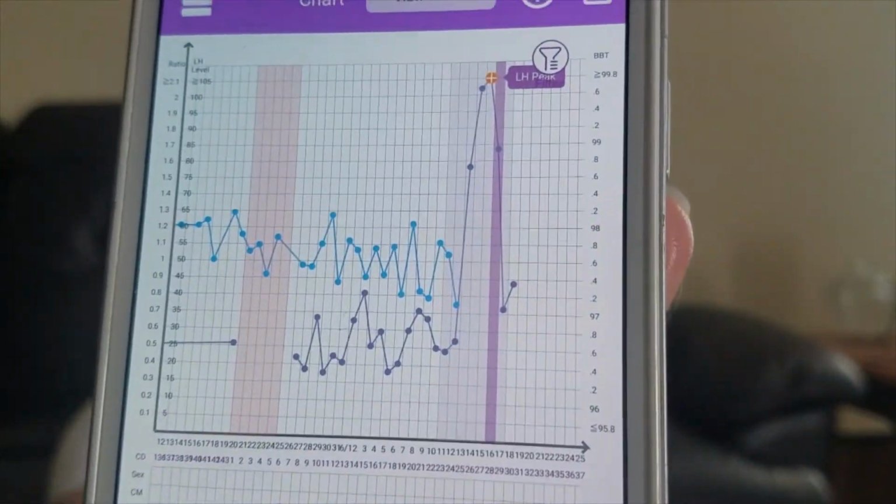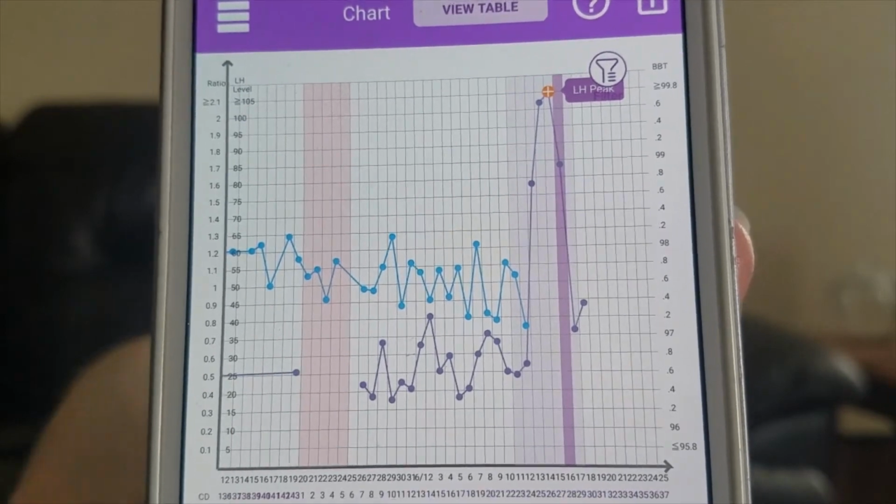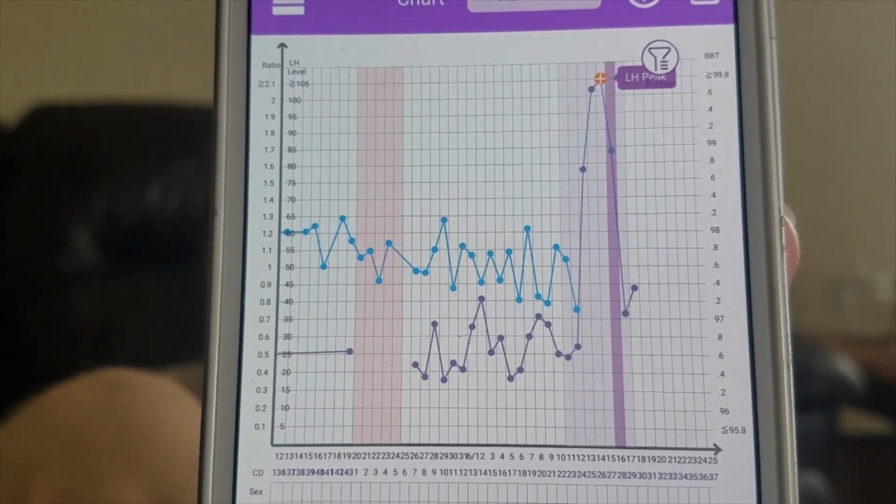The reason I also track my temperature in this is because the chart tracks both temperature and your ovulation test strips, which means that you can see them both on the same chart. It makes it really nice to see the comparison between the two. So the blue dots are the temperature and the purple is the ovulation test strips. So that is what it looks like. So blue is temperature, purple is ovulation test strips.